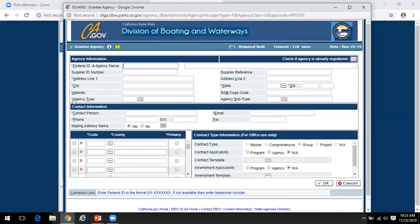So for this page here, you'll want to start off by putting in your federal ID number. Your federal ID number is your FEIN, and if you don't know it, please check with your accounting staff. In the box next to the federal ID, it's unlabeled, but this is where you will type the full name of your agency. Once you've completed those, go on down to the section and complete the contact information with your name and other information.